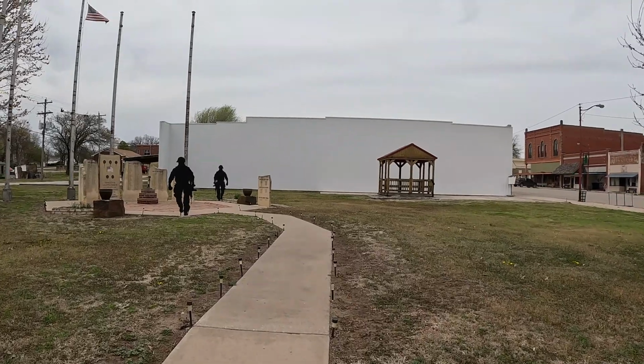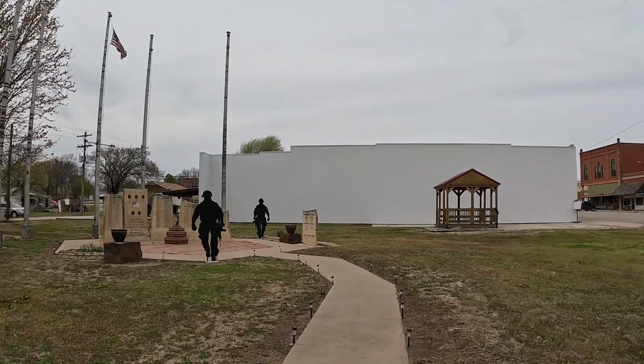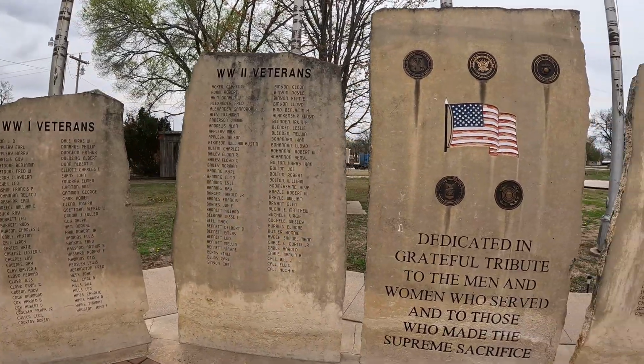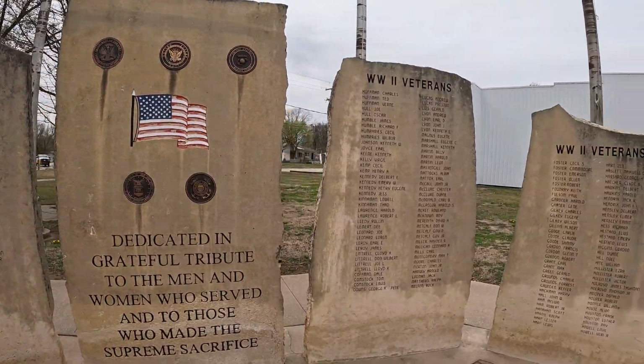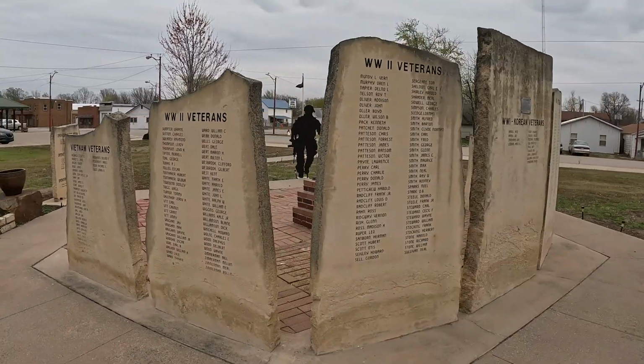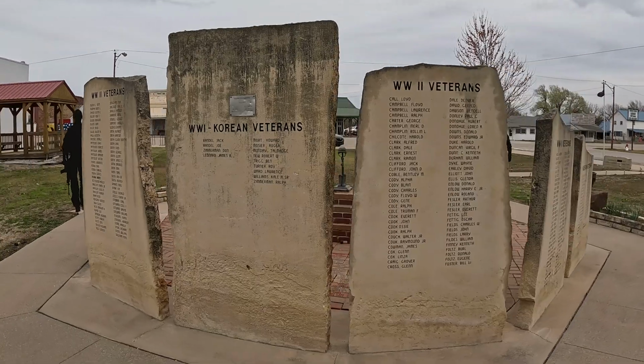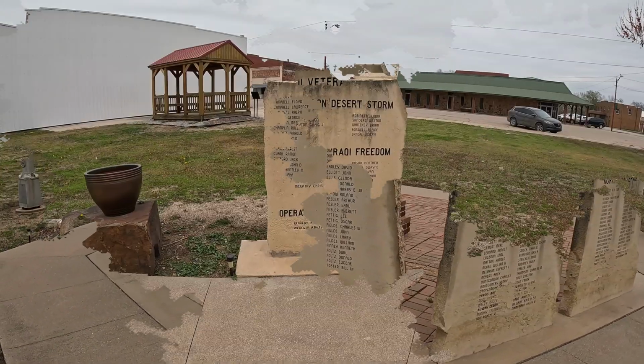Coming into Cedar Vale itself, it is quiet, very quiet. There are no cars on the streets and not many people to speak of. However, it still did have that small town hospitality that we have come to know and love. One of the very few people that we saw on the street, noticing that we weren't from around here, asked if we needed any help.